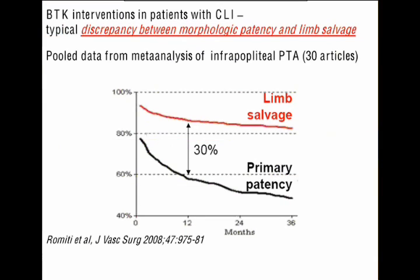This is just to give you an idea that even though primary patency may not be so great at 12 months, you can see limb salvage is well preserved. And this is the general theme in lower extremity interventions you'll see with many different devices and techniques: though patencies may not be all that great at 1 and 2 years, limb salvage is really respectable.